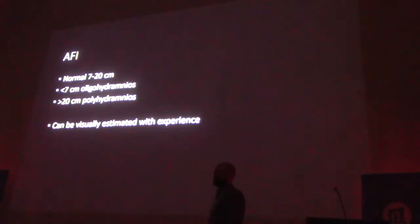Normal is between 7 and 20. It's a nice wide range for you. Anything less than 7 is problematic. You're probably going to see it. So my understanding of this, and from the pathologic slides I was able to look at, you really can tell. If there's no fluid, it looks bad. I would probably get OB involved.